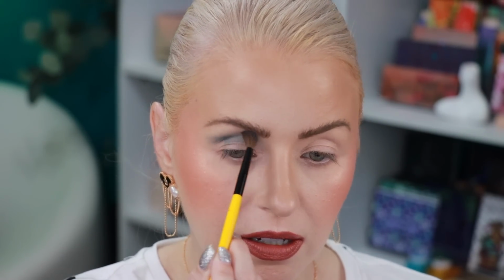Alright guys, so I think what I'm going to start with first, I'm actually going to be working with these 2 blue matte shades. And so I'll start with this one. This one is called Transition, and then Rapture is the darker blue. Now I'm going to take that shade Transition on a Sing Beauty EO2. I'm going to work that in the crease.